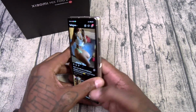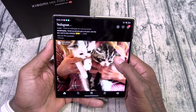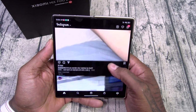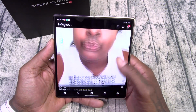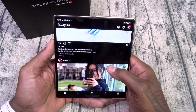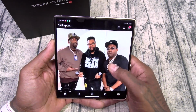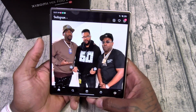Okay. Now, if you really want to... Oh, hold on a second. I got to see that. Okay. No, that. This is how it looks. All right. Come on, bro. Fellas, don't do that, yo. All right, let's keep it moving. All right, so this is how your Instagram is going to look. My man Tony Yayo, my man Uncle Murder, these are my guys. All right, let's exit out of that.